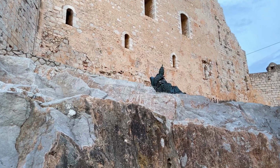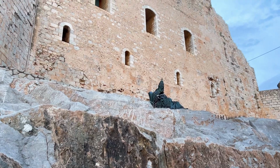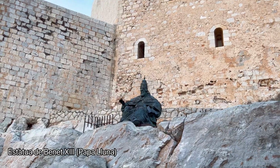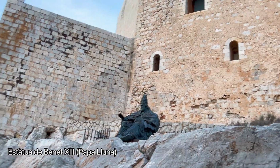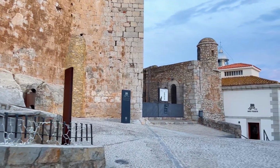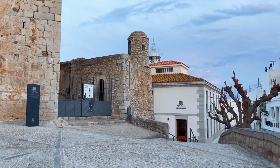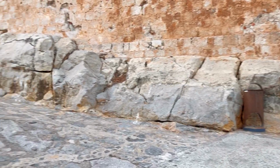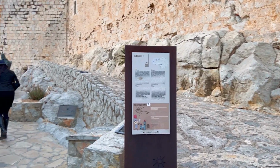As we left this beautiful church, we came across the statue of Pope Benedict XIII, seated majestically on a rock overlooking the sea, with Peniscola Castle in the background. Pope Benedict XIII, known for his influential role during the Western Schism, spent the latter part of his papacy here in Peniscola, asserting his authority from within the protective walls of the castle.